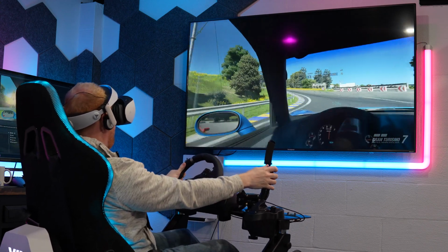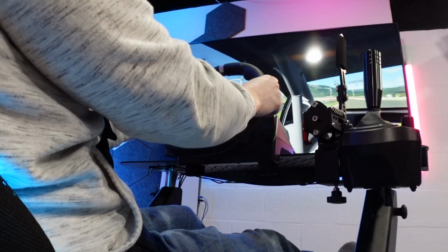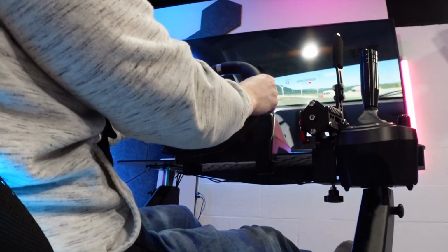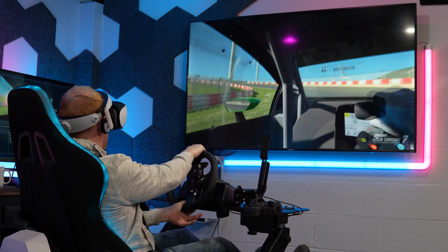If you want to take the experience to the next level, then I highly recommend picking up a racing wheel setup. They really aren't that expensive. This is a Logitech G920, and it's going to give you a really good experience for around 250 bucks or so. I've had this one for a long time.